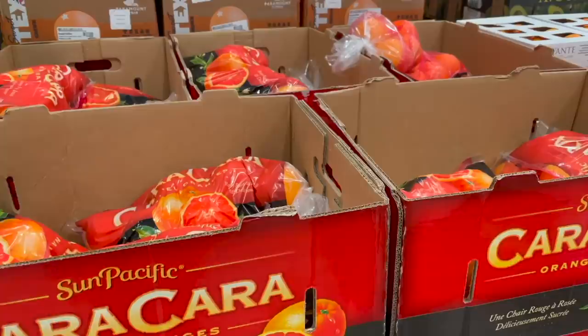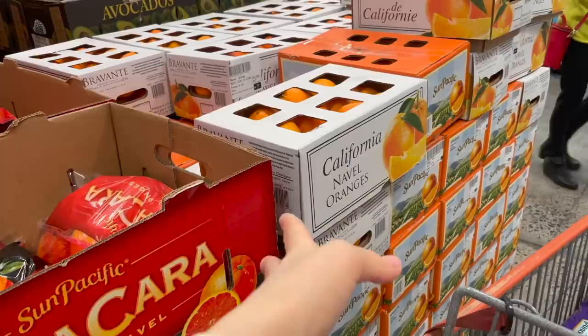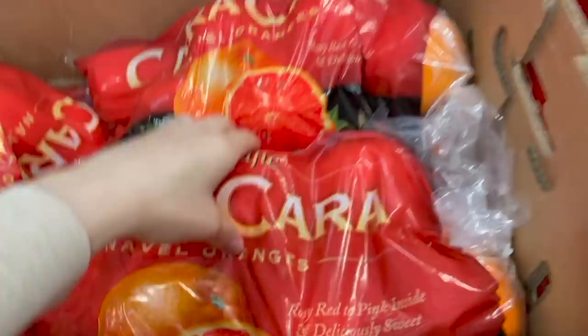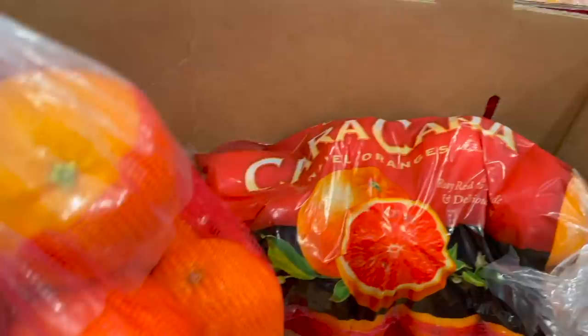We are in need of some oranges, and typically I go for this 14-pound box. Actually, I guess it's now 13 pounds for $13.99, which you can see up there under navels. But they have the Cara Cara oranges back. I'm so excited because they are so good. Hopefully these guys are in season and ready to go. But 8 pounds for $8.99. We're using these in a couple of recipes this week, along with some carnitas chicken that I'm cooking up that calls for some fresh orange juice. But Logan loves to eat oranges.